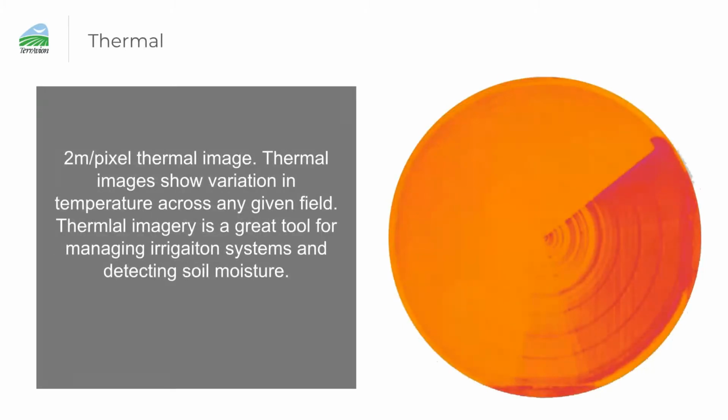The next image type is our thermal imagery, and our thermal imagery is 2 meters per pixel in resolution. And thermal images show variation in temperature across any given field. And thermal imagery is a really great tool for managing irrigation systems and for detecting soil moisture.